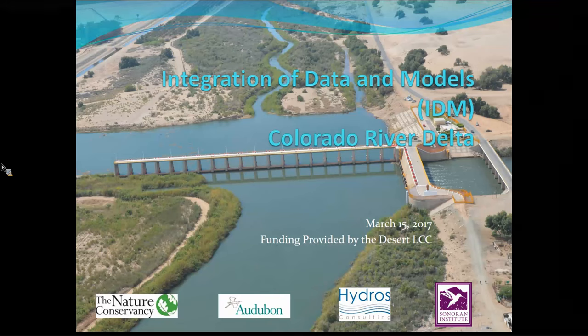We're very pleased today to have a group of presenters talking to us about modeling and decision support tools they've been developing for environmental flows in the Colorado River Delta. Starting us off today will be Jennifer Pitt of National Audubon Society. And with that, I'm going to hand it over to Jennifer.